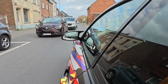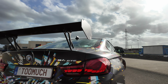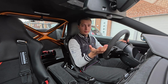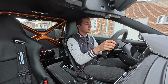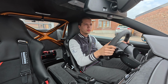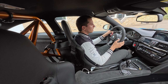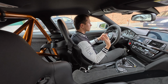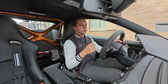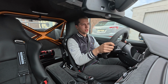But then when you fully extend the lip on track, which is something I wouldn't recommend doing on the public road, because you'll just destroy the front splitter. But when you do it on track and you go up to 300 kilometers an hour, there's 100 kilos of downforce provided by the front and the rear wing. Granted, with the canards and with the increased wing here, we get a little bit more downforce, but we don't really know. And it works in this car.